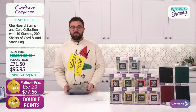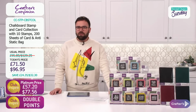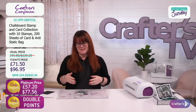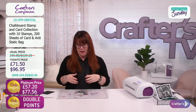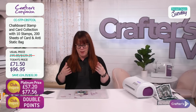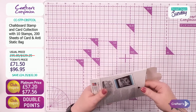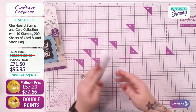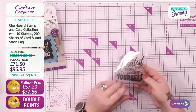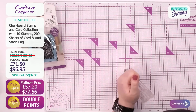I love it. These are brilliant, these chalkboard stamps, aren't they? And just something so different, I think, Michelle. They are. They're lovely. They're just fabulous. So they're a nice size, so you can go to town, mat and layer them up, make them a real focal point. The fonts on these are beautiful. The sentiments are really modern, really nice. So the greatest thing you can be is yourself. So this is the one we're going to use because I thought that's so true.